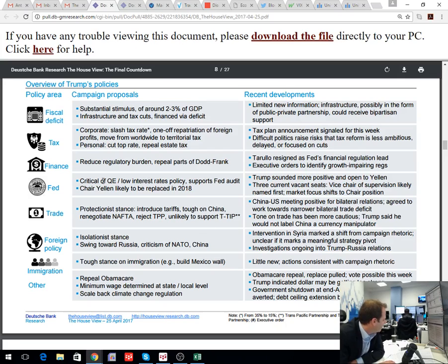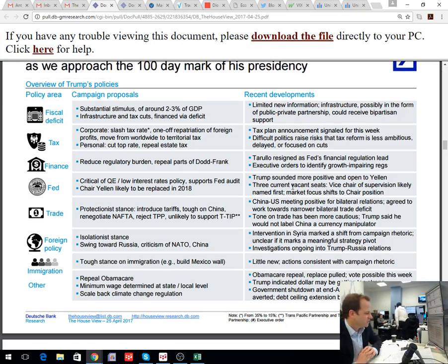If we look down then on the Fed, he's now said he likes Yellen. He's a fan of low interest rates. So again, a massive U-turn on what he was talking about in his campaign. He said he's open for Yellen to continue in the job. There are three current vacant seats though. So the vice chair of supervision needs to be filled, and of course the focus on the chair herself, but at the moment maybe Yellen's going to be the person.